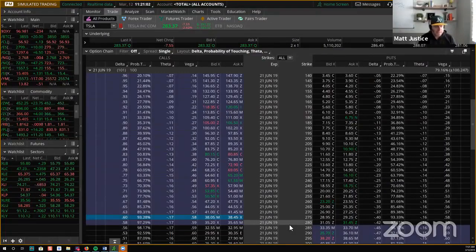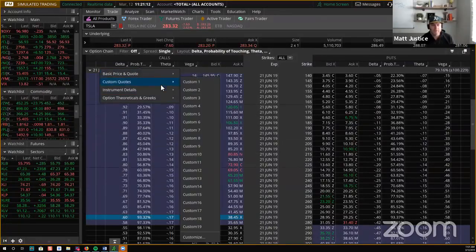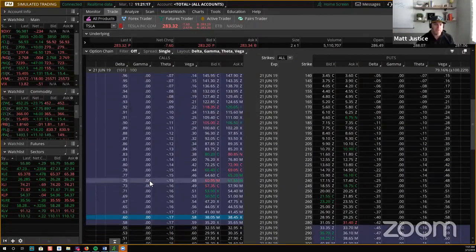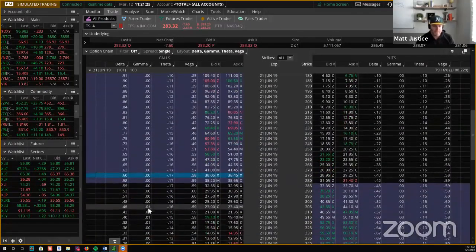What Gamma does is it therefore tells us how fast Delta will move. So if the Gamma is, say, 10, so I'll take off the probability of touch real quick, Tim, and I'll just go back to, where is my deltas here? There we are. Okay, so Gamma here. What the Gamma suggests, and there's no Gamma here, is that this Delta per $1 movement will move at the rate of Gamma. So basically, Tesla has to move a lot for it to actually be impacted by Delta or by Gamma.